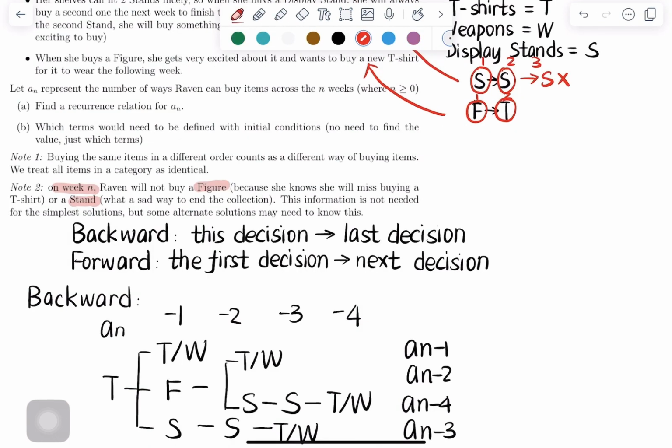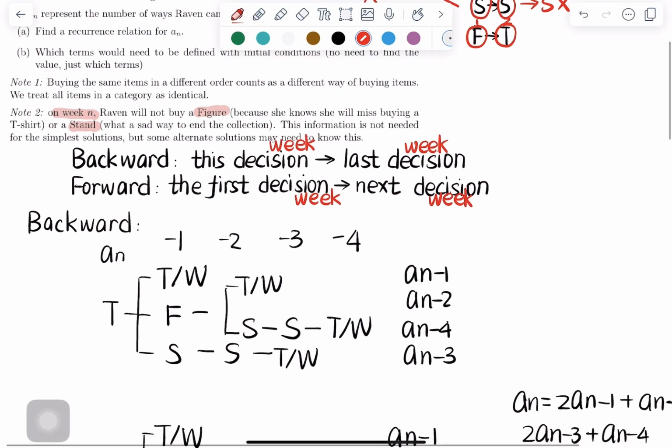We always have 2 ways to solve problems of this kind: working backwards and working forwards. For me, working backwards means going from the last decision, which in this problem is the last week, toward the earlier ones. And for the forward approach, it's about what we did in the first week, and then we can work out what we did in the next week. Okay, first we use backward to solve this problem.